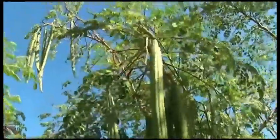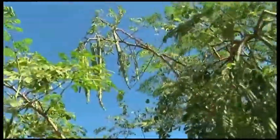Moringa comes very close to being a perfect source of nutrients in terms of variety and concentration. So that is, I think, very unique about this moringa tree.